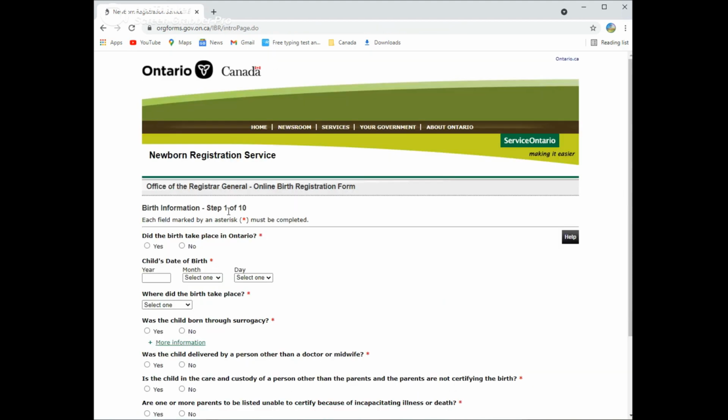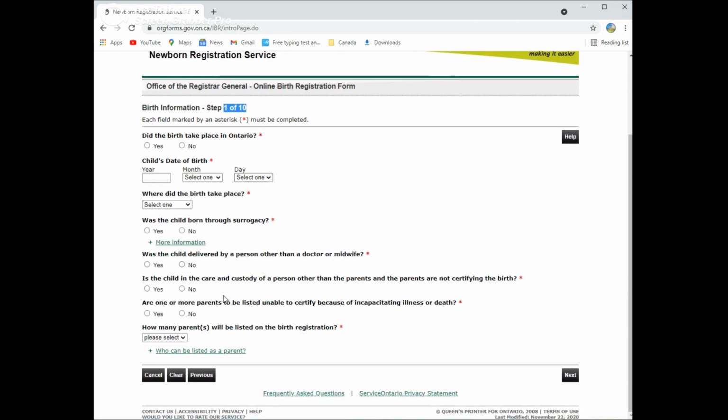Guys, as you can see, this is a 10-step process. It will be asking you some basic questions related to your baby and related to you as a parent. Make sure you fill it correctly and just click on the next button. I am not going to fill the entire form because it will ask a lot of personal information which I cannot share on the screen, but let me tell you, it's a very simple, straightforward and clear form.